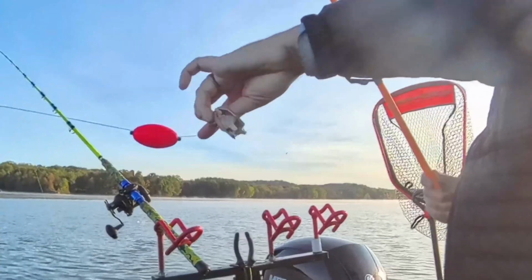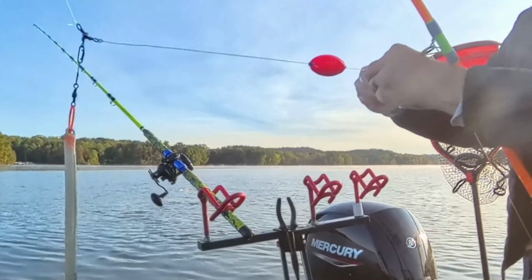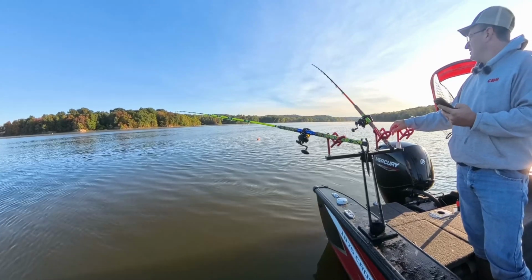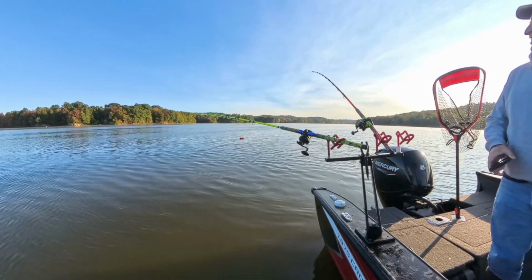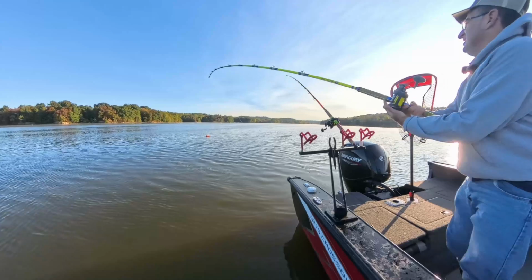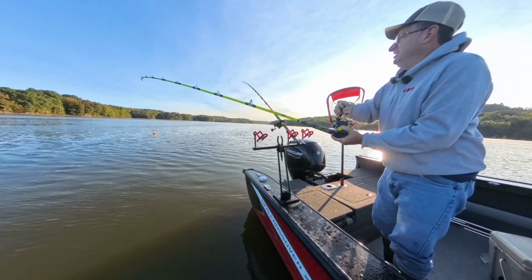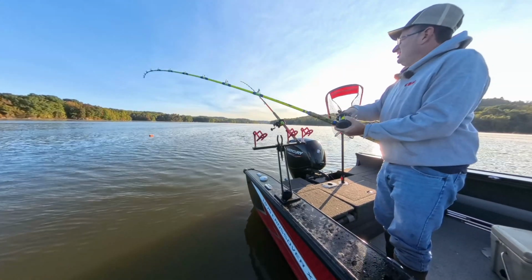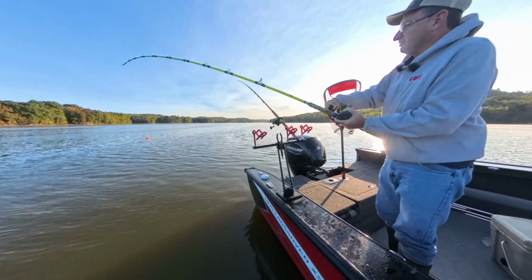There he goes. This thing's been hit a bunch of times. You can see this headpiece is all chewed up. That was actually a big bluegill head at one time. I'm going to replace it. Oh. Come on in. Why'd you leave? I think that one got hooked up. I will say this shad this morning has been working really well. Unfortunately, we haven't gotten any big ones yet, but it's definitely catching some fish. But that's what's in here. That's probably what they're feeding on.